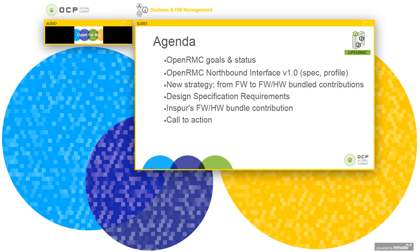This is the overall agenda. We will start with an overview of the goals of the OpenRMC project when it started in 2018. We will then drill down on the Northbound interface and describe what would have to exist on an OpenRMC compliant platform. We will explain the new strategy that the OpenRMC project adopted at the end of 2019, and then we will present an upcoming contribution based on that new strategy. We also talk about the strategy embodied in the OpenRMC design requirement specification, which came out of the replan.